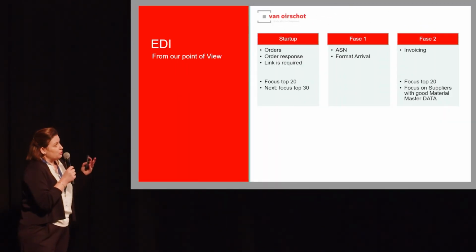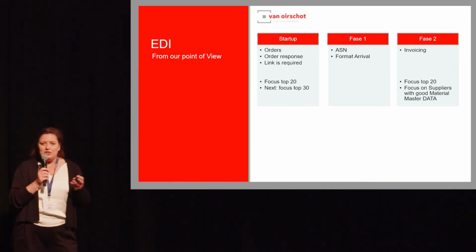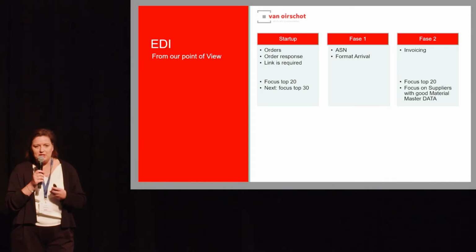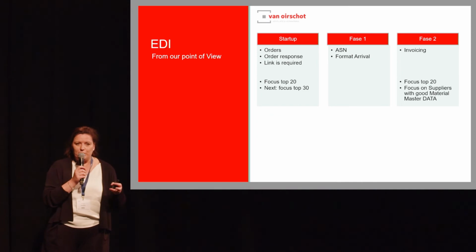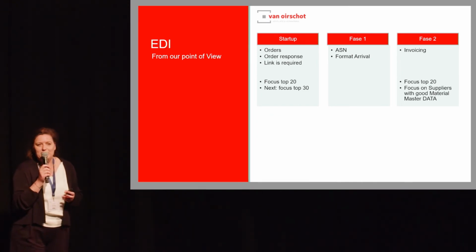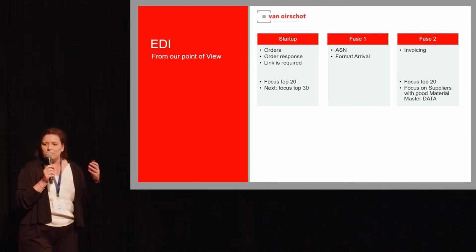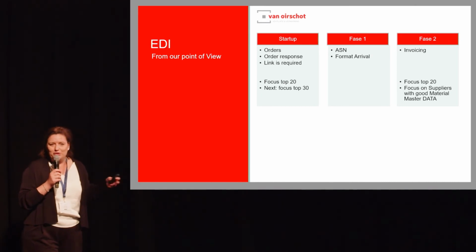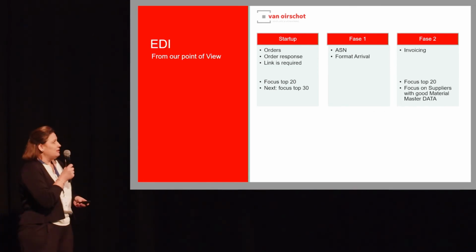And then we chose to make the second step the ASN documents for the receiving, also because we were implementing a new warehouse where the receiving process was changed, and then we started as the last phase with the invoices. As a purchase manager, I regret we didn't do the invoices first, but in the logical chain of the documents, you need to go the way order confirmation, delivery notes, and then only the invoices.